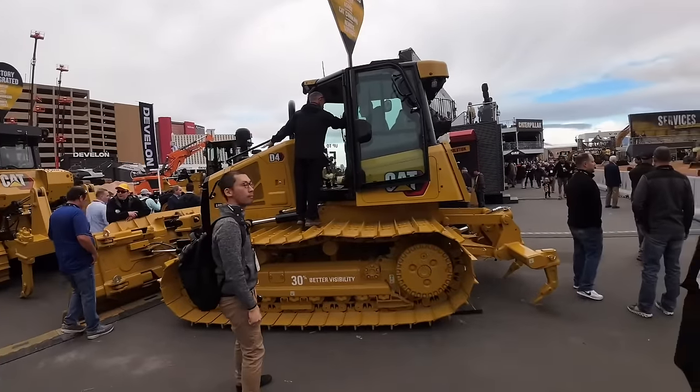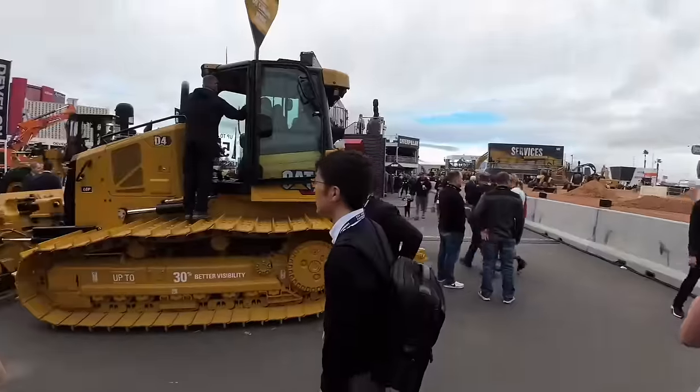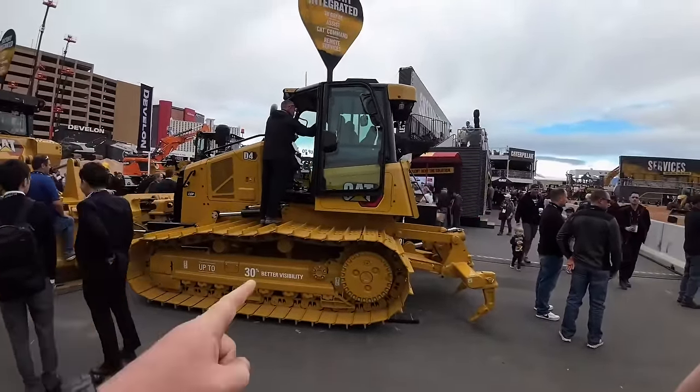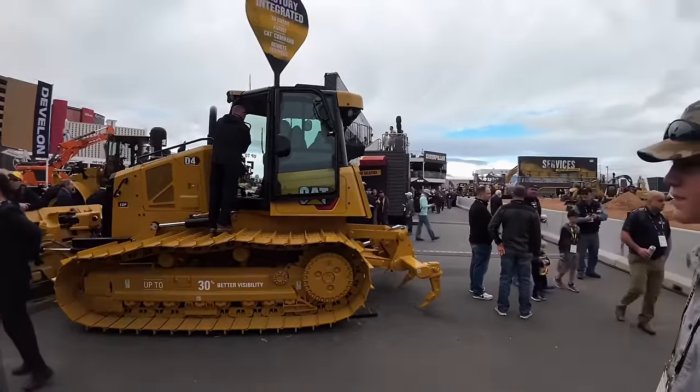See, that says D4 on it. Yeah, Cat renumbered all their stuff. I told you that, didn't I? I don't think so. They start with D1, D2, D3, went up. Really? So that's the same thing as the 700 or the old D6Ks. Very confusing.